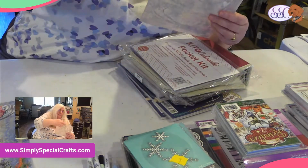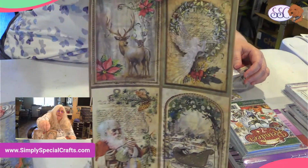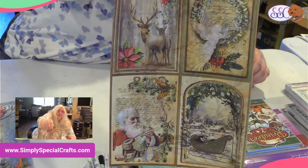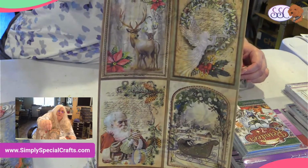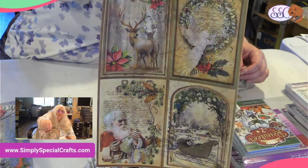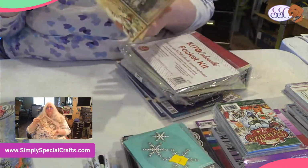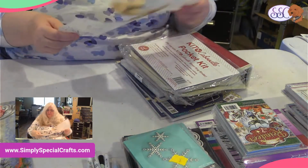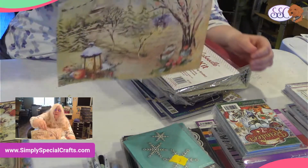Look at this one. I think these four prints are amazing. Imagine that with our glitter and glaze technique, guys. Isn't that beautiful? So, oh, and a fourth. I had one hiding, didn't even know it.